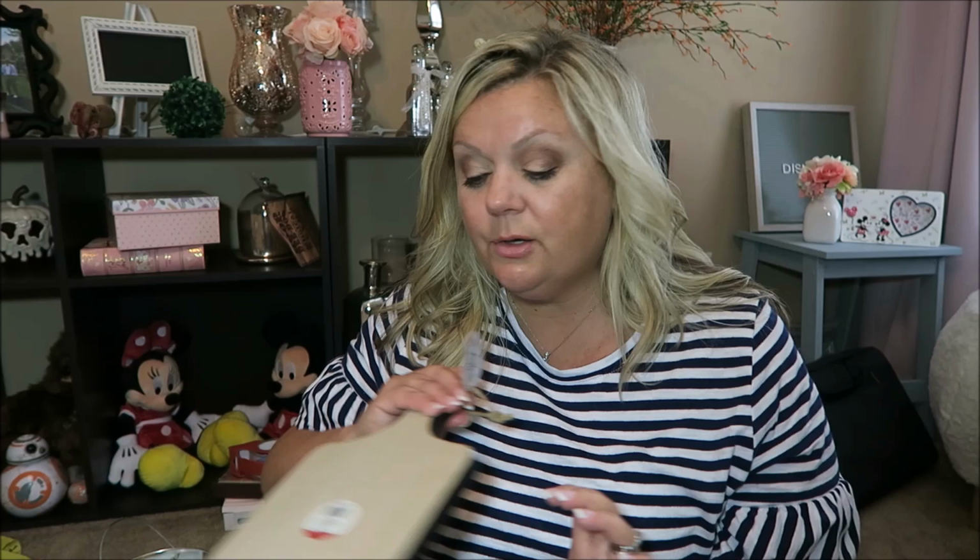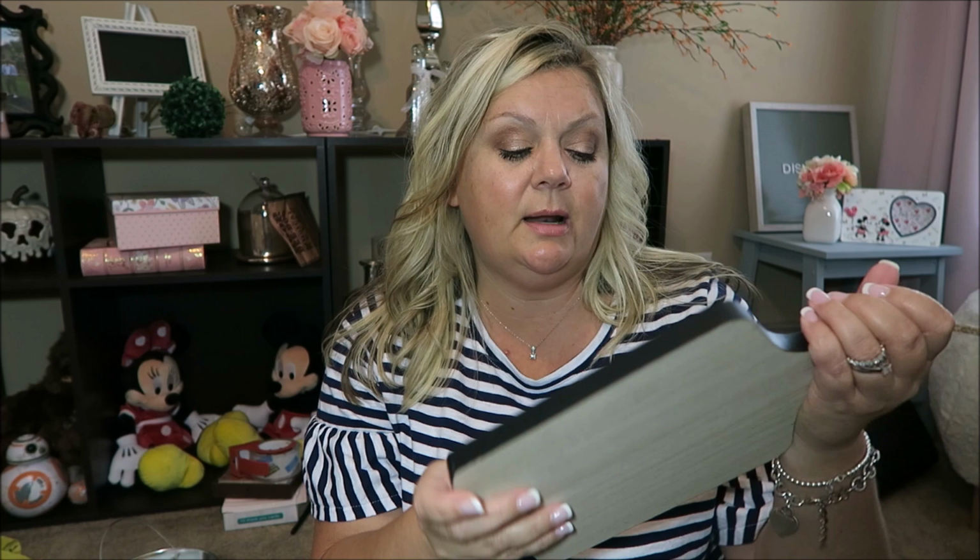And then in the dollar spot, this is so cute. This is a cute little wooden cutting board. It's trimmed out in black. It was $3. I just thought it was really cute. I have an idea in my head of what I want to do and where I want to put this. So as soon as that idea comes to fruition, I will share that with you guys.